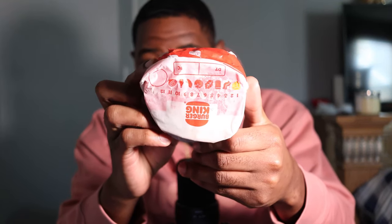Yeah. This sandwich is smaller. This thing feels like a double cheeseburger, my guy. I'm tripping. This thing literally feels small as I don't know what. That's what I was saying though.